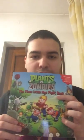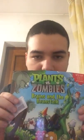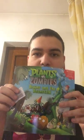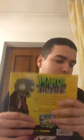But moving on. Now these two are quite interesting ones. These are the fairy tales, the fairy tales in PVZ style. We have The Three Little Piggies Fight Back. We also have Brains and the Beanstalk, which is basically the PVZ version of Jack and the Beanstalk. Look at the back of the card. And each of these fairy tales comes with sticker packs.